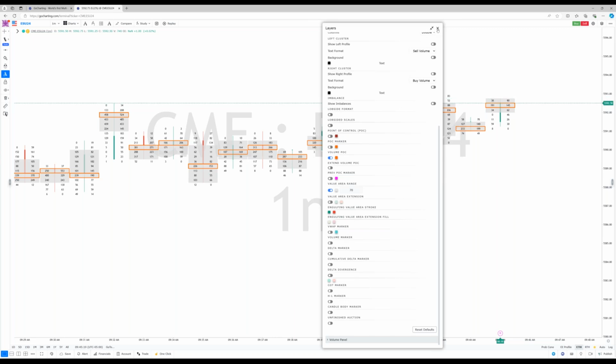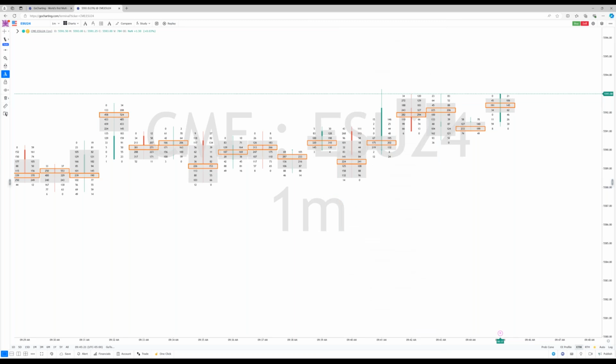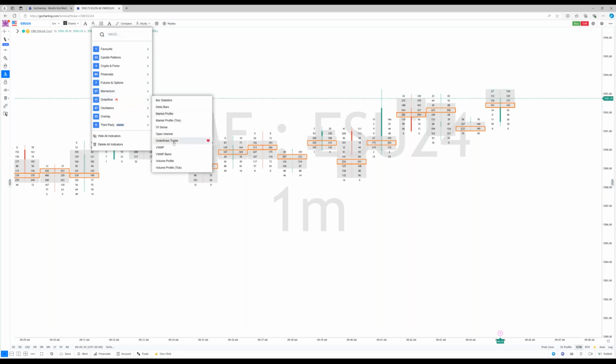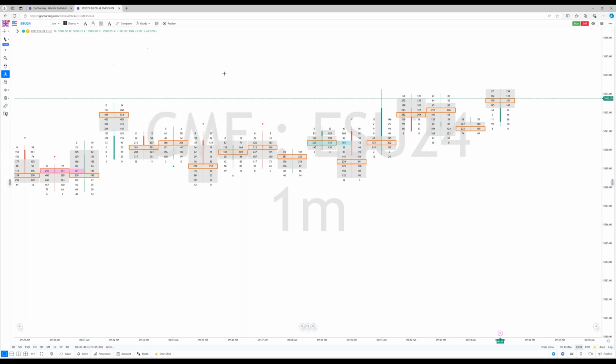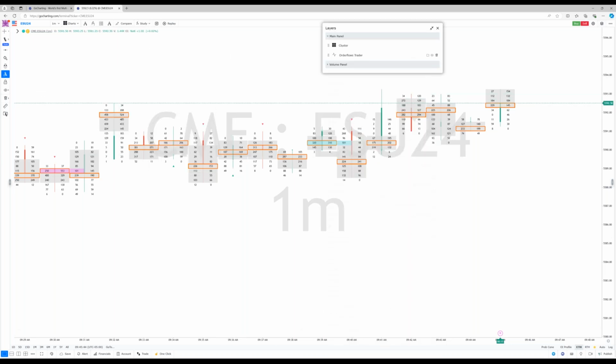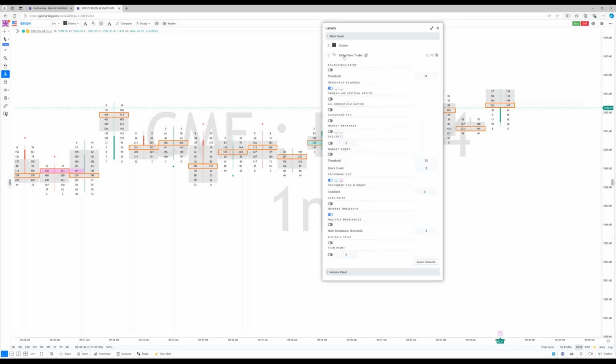But really what you want to do now, okay, is add the Orderflows Trader software. So you see on here, order flow, right? You're going to click on this thing that says FX Study, open it up, order flow. Okay, and you see this one here, it says Orderflows Trader. Just click on that. And then you're going to go back to the layers, and I'll minimize this, and you'll see it right here, Orderflows Trader. Right? And these are the tools that are inside here.